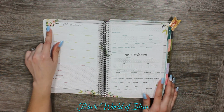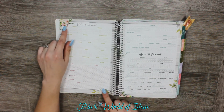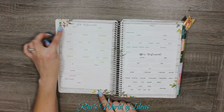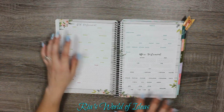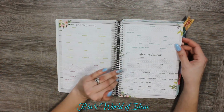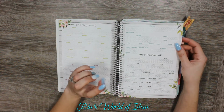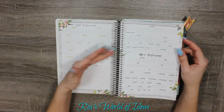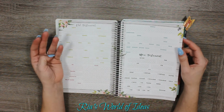And you're going to see when I show you guys some of my free printables of my routines that I'm going to share with you guys, I basically made mine off of a floral print because I just love these. But they have the Old Testament and the New Testament that you can follow along with, just like in the old planner. And I plan to really this year get into reading my Bible. I didn't do it last year.